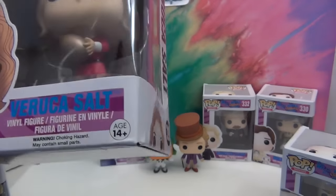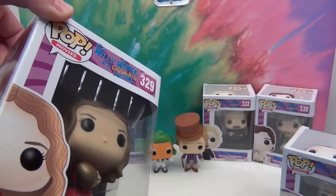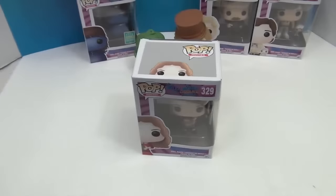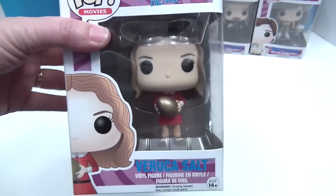Uh-oh. Veruca seems to be missing an arm. Oh, no. I think we're going to have to return her. Okay, and 3,000 years later. Yeah. Look, Veruca has both arms. It's a miracle, folks. It's a miracle.